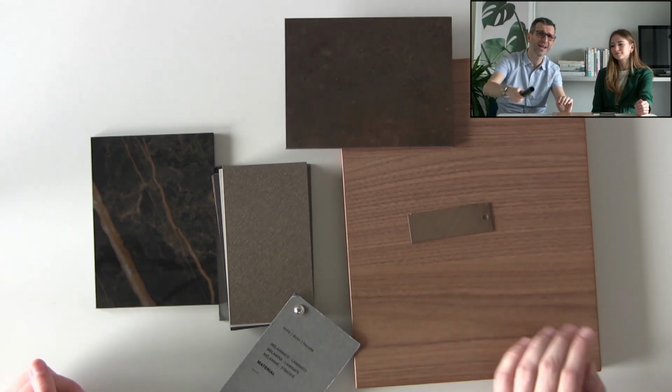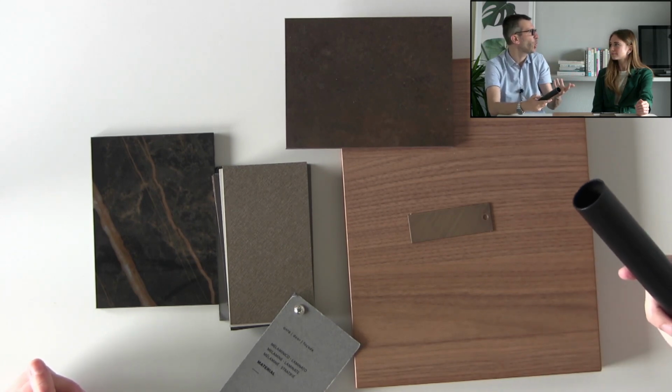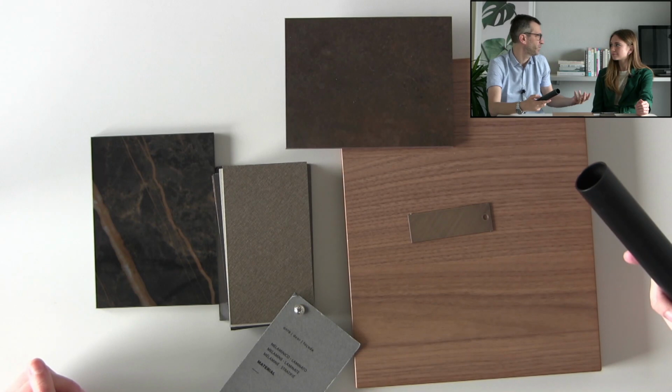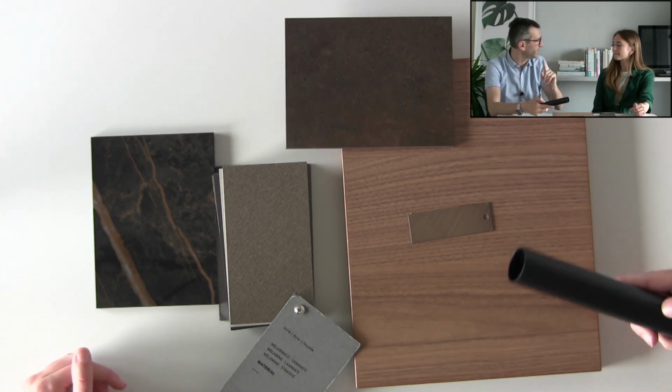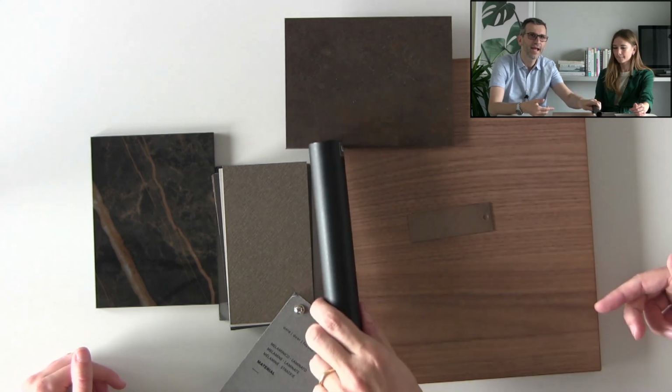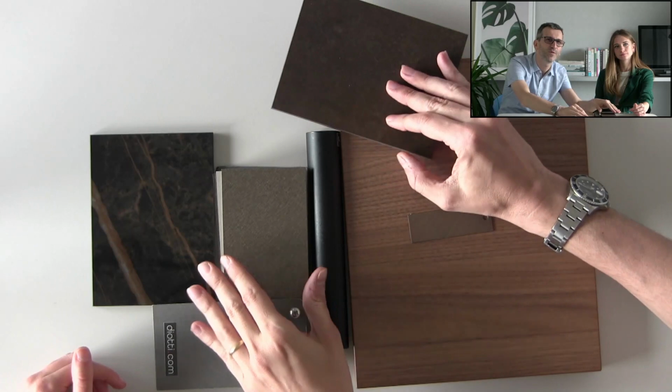So I must add that black is normally a color that fits with pretty much anything. Yes. Anything. And actually many details in this project are black, and as you see, it fits well with all the rest.